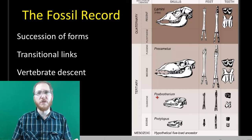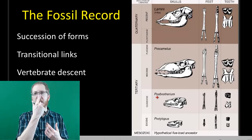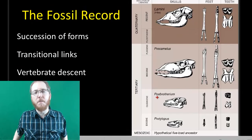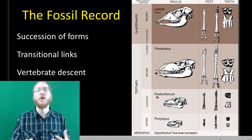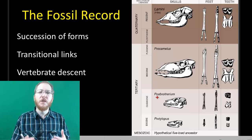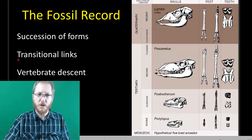We can look at whales and we can see the gradual change as the legs get smaller eventually, and then you can see the nostrils moving up, and you can see the pelvis and the rear legs kind of pulling inside the body and becoming more and more reduced is what you typically call that. And so we can see all these gradual changes, and we keep finding more and more of these gradual changes as we look, these transitional links as we call them.